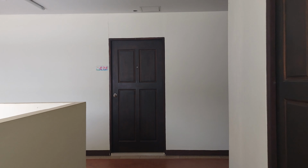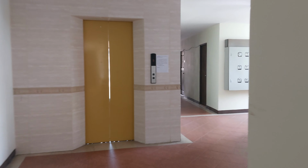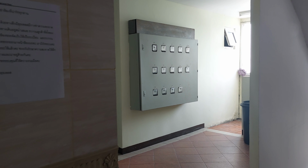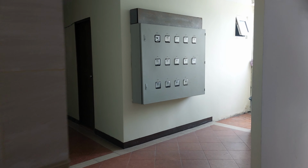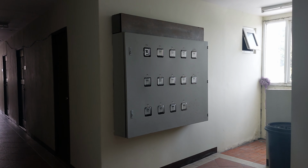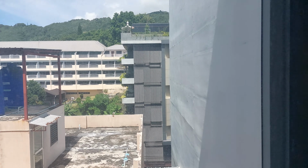So it's the 7th floor, and down here is Nanai Road. Now the bottom down there is Nanai Road, so that's Sainamyan Road, and Nanai Road this way. So this is the power meter. Every kilowatt is a baht, and then 20 baht for water, per unit. So down there is Nanai Road, and they have the Rock Elegant Hotel over there.